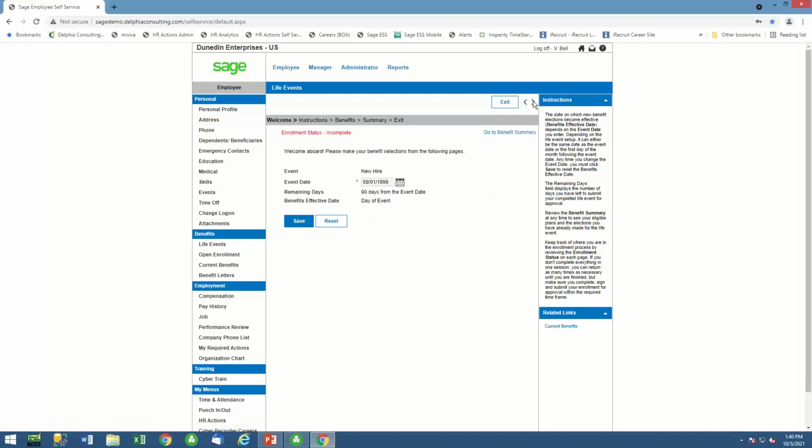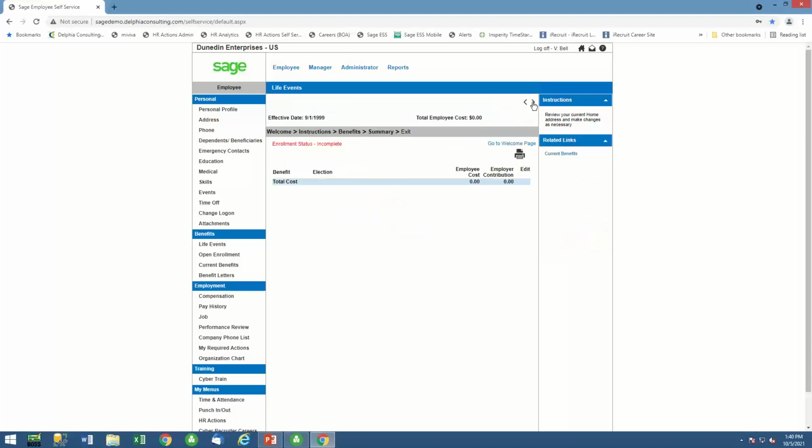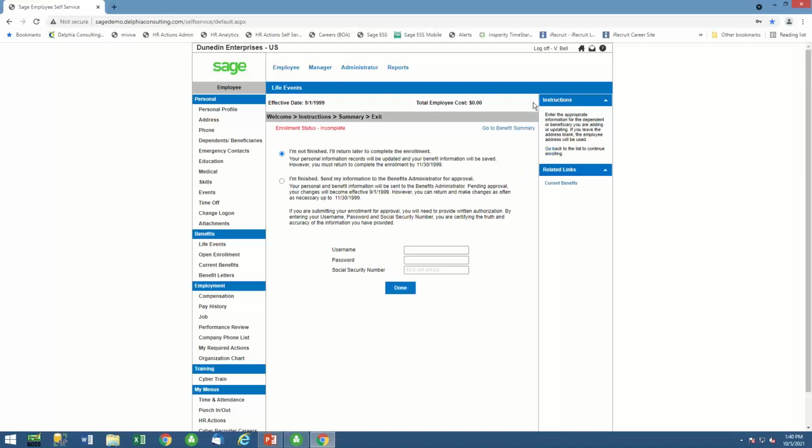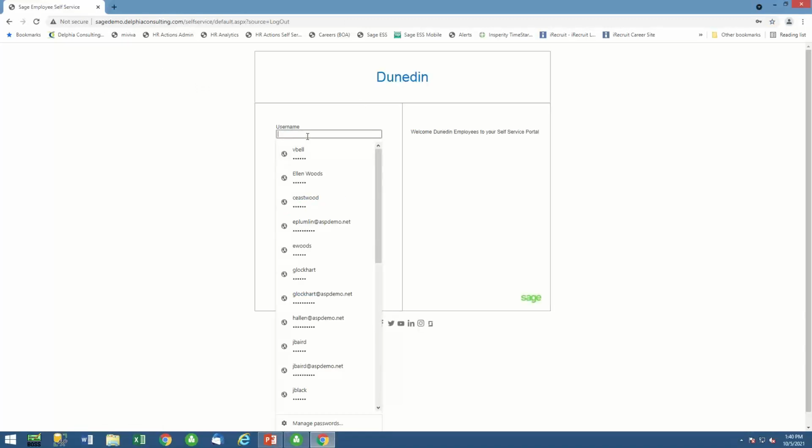So I'm going to go ahead and just click the arrow, and it's going to say, okay, what do you want to do? Do I have dependents and beneficiaries I want to add before jumping into this? And then I could continue on, and it's going to give me all of the... all right, I apologize for not having this set up properly. Let me flip over and log in as Joe.